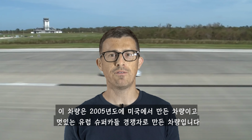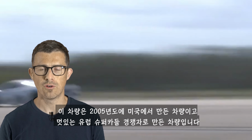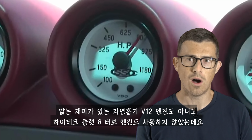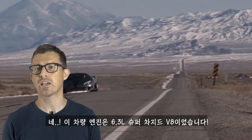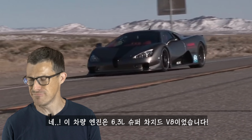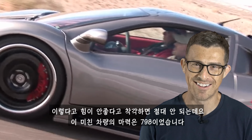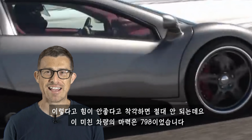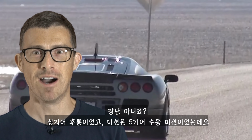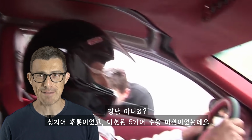But back in 2005, it was the USA's answer to all those flashy European supercars. It didn't get some revvy naturally aspirated V12, nor a high-tech flat-six turbo. Instead, it got a good old 6.3-litre supercharged V8. Yeehaw, boy! Sorry. But don't go thinking it was down on power. This mental creation made 798 horsepower. And it sent all this power to the rear wheels through an old school 5-speed manual gearbox.